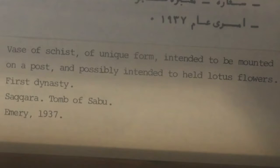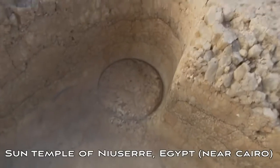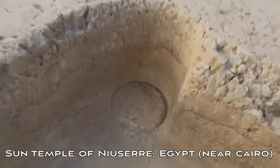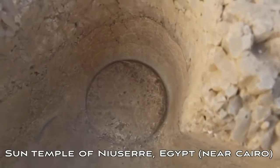Let's note that they have stated possibly intended to hold lotus flowers, so they're not saying it is so. They do state of unique form. So you can see the round bore kind of clearly there. You can also just to the side see it, right there and there.